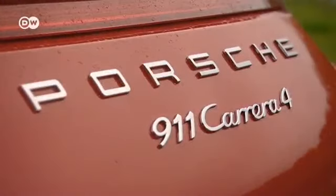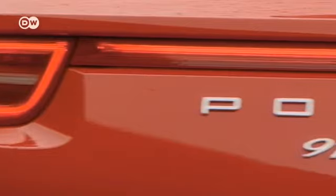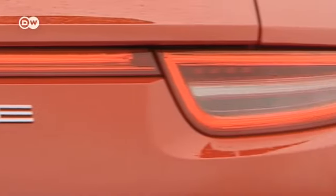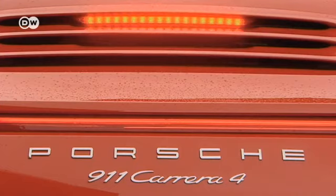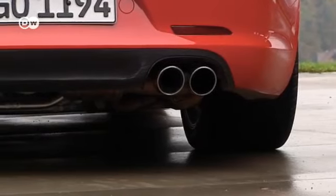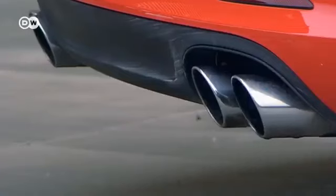There are some aesthetic differences between the 911 four-wheel and rear-wheel drives too. The continuous light strip between the rear lights is new to the Carrera 4. And the engine makes an impressive sound.